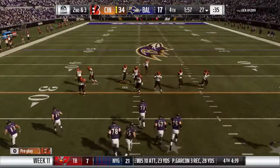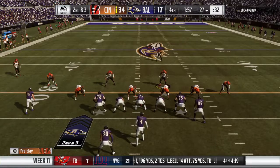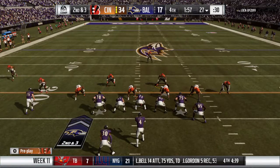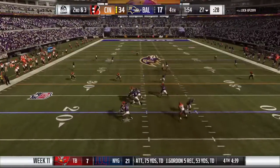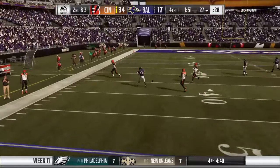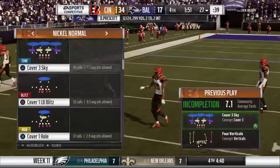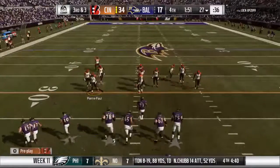Operating from the 27 now. Here's 2nd and 3. Prescott now on 2nd down. Buying time to his left. And incomplete on the deep ball. He was trying to get it to T.J. Jones that time. And it's 3rd and short.